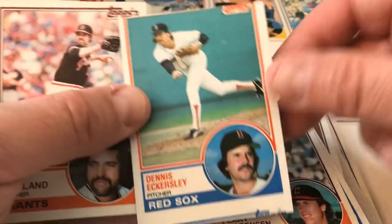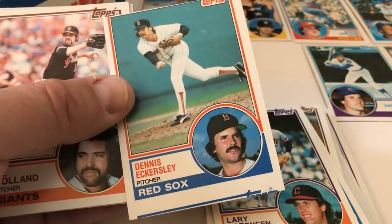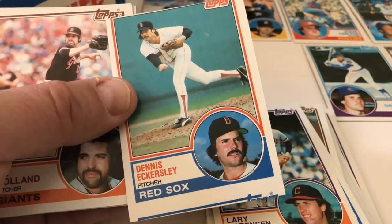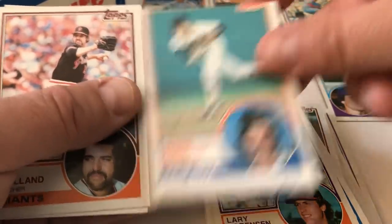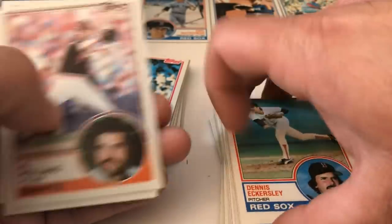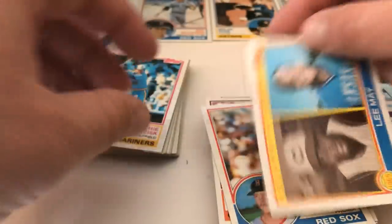Oh, look at that. That's terrible. Really badly cut. We already have this card in really good shape, so it's not that much of a bummer, but to see that stinks. Really bad miscut. That's going to stay in the pile. Kind of highlight that. Al Holland, John Tudor, Lee May.